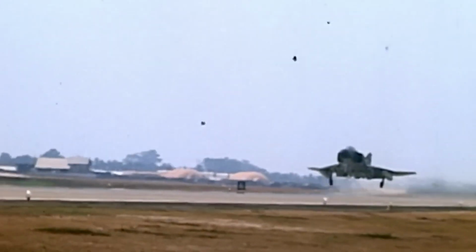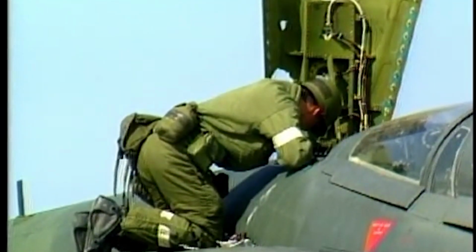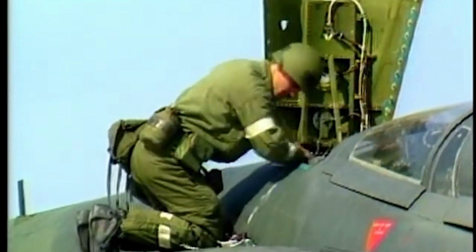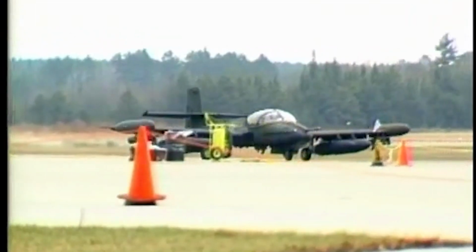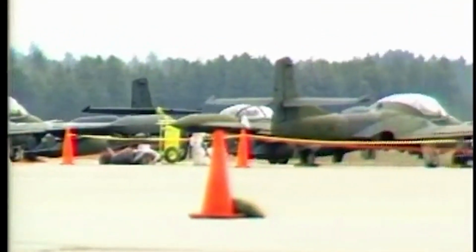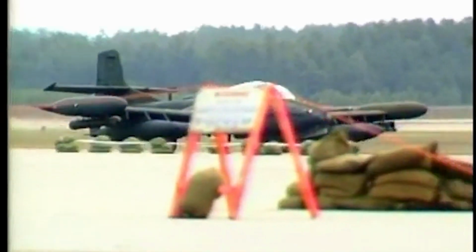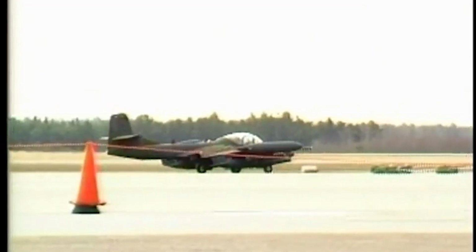Larger jets required long, smooth runways, but the A-37 could take off and land from makeshift airstrips close to the front lines. This meant that it could respond quickly to calls for air support, getting to troops faster than other aircraft. Pilots would swoop down low over the jungle, using the plane's agility to strike enemy positions with precision. Its ability to fly close to the ground not only improved its accuracy, but also helped it avoid anti-aircraft fire, allowing it to target enemies that were hidden from larger, high-flying planes.